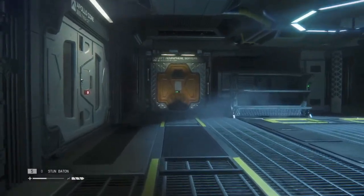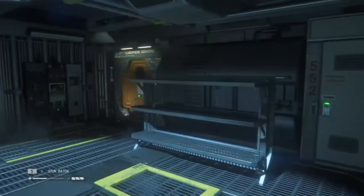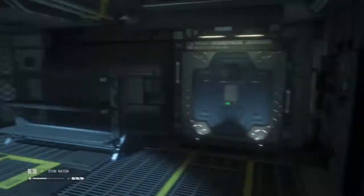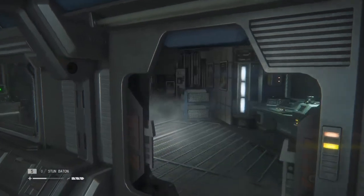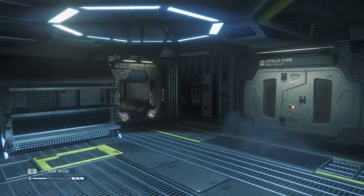Okay, where the hell am I supposed to go? Like I said, this is one part of the game where I honestly do not know a lot of what to do. Because I can't go through here because there's gas immediately. I can't go through here because that door's locked. And the only room I can go into is here. So what am I missing? That's just to hide.